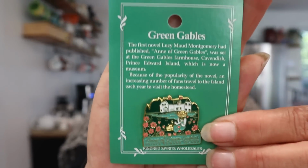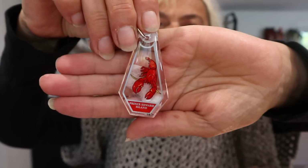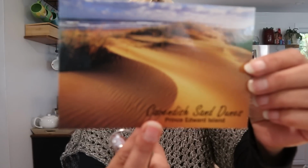This is from Green Gables, you know, from the books, Anne of Green Gables. It's gorgeous, with the metal pins. I feel like I've traveled all over the world. And then this one, let me see if I can peel off the tag. This one is a lobster. It's going to go on my mailbox key. The lobster. I love it so much. I love things like this, little things that say where you're from. Then she sent me a beautiful card of the sand dunes of where she's from.